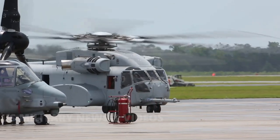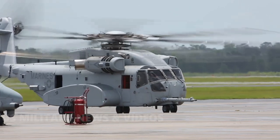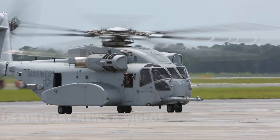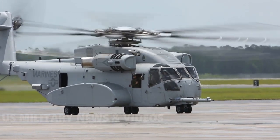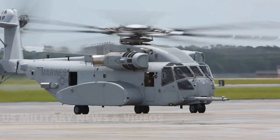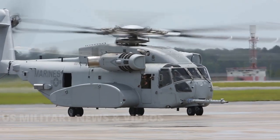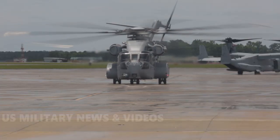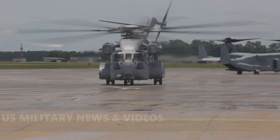The CH-53E Super Stallion is the Marines' big and battered workhorse. These tri-motored flying barns have seen continuous service in both Iraq and Afghanistan and were involved in almost all of America's conflicts since they entered service in 1980. The USMC needs a big new chopper, and the CH-53K King Stallion hopes to be just that.